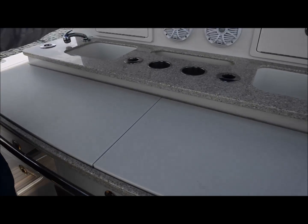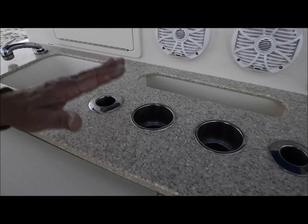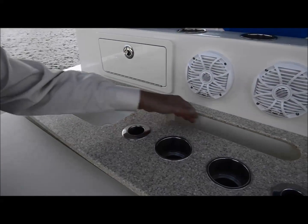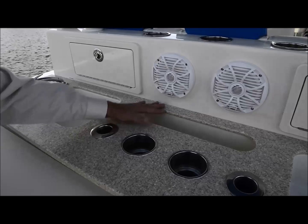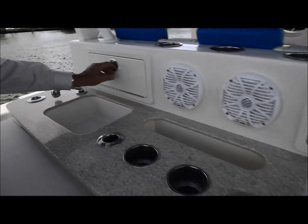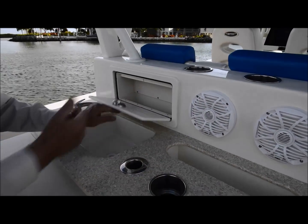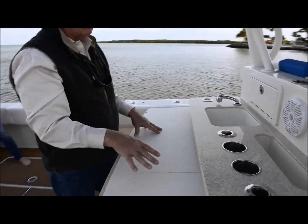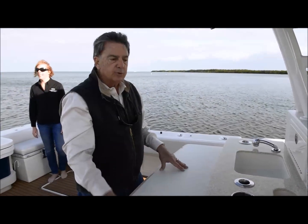Again, you have rod holders and drink holders and storage everywhere. Coincidentally, this happens to hold 4 bottles of wine. You have freshwater sinks on both sides. You have speakers everywhere, more drink holders, storage everywhere. You can never have enough drink holders, enough rod holders, enough storage, and throughout the boat we have that everywhere.